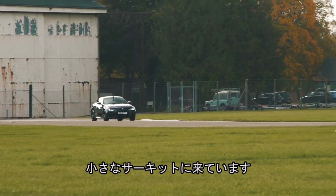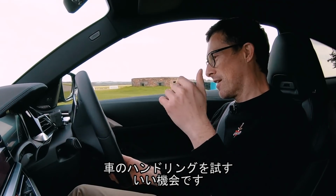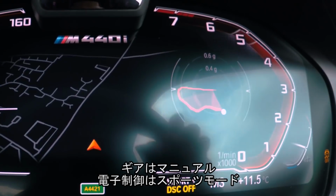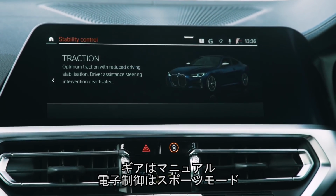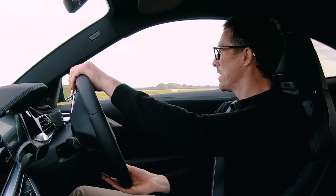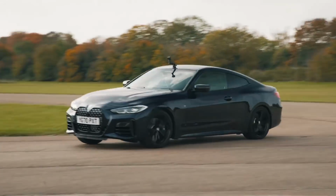Anyway, I'm on a little sprint circuit here, so this is a good opportunity for me to try out the car's handling. So I've got the gearbox in manual. I will put the stability control into sports mode, and have a little bit of a drive. See what this thing goes around corners like.